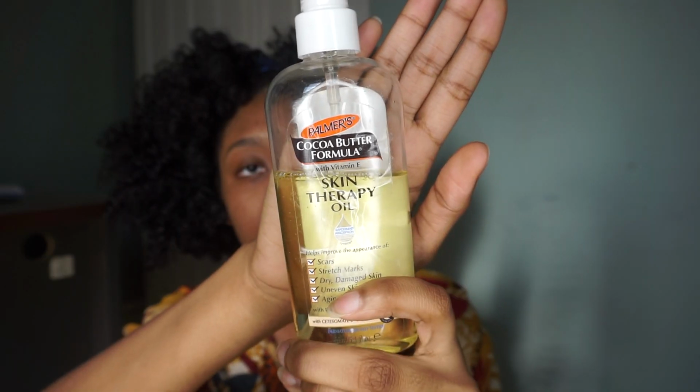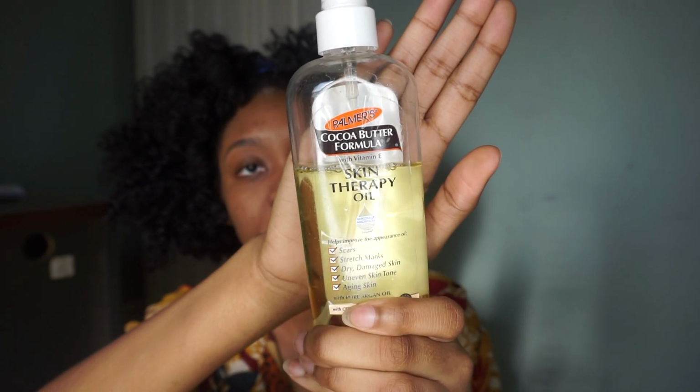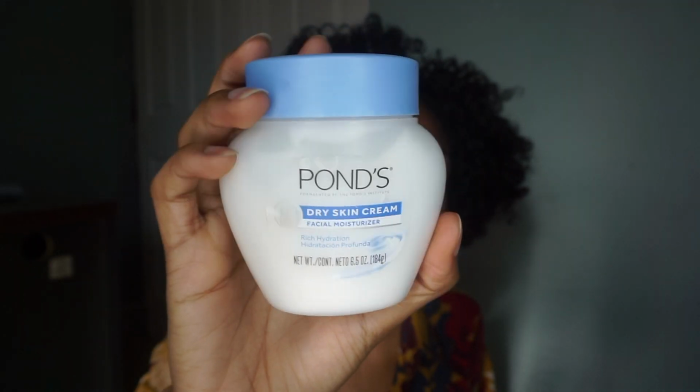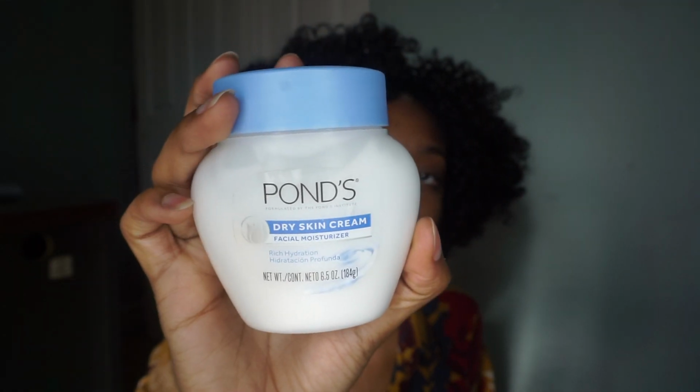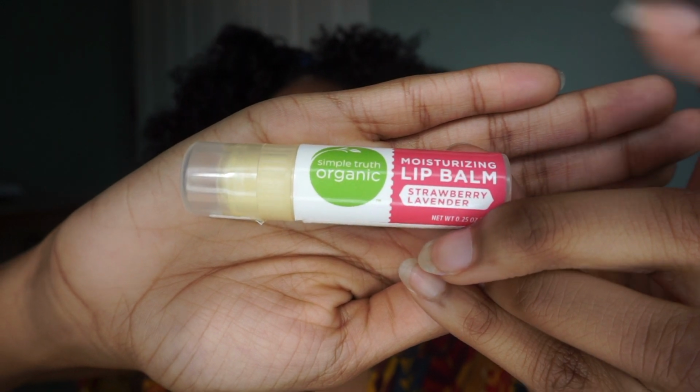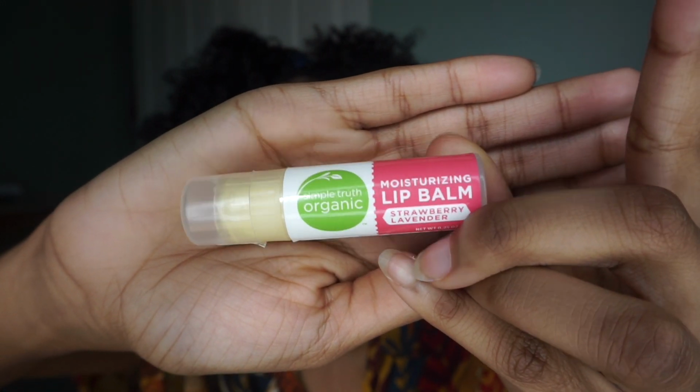I'm going to start with priming. By priming, I really mean moisturizing my face and lips. I've been going through the struggle this week, so my nose is kind of peeling because of all the tissue I've been using. I'm gonna use this skin therapy oil to replenish some of this dry, damaged skin, and my Pond's dry skin cream moisturizer. And then I'm going to be using this Simple Truth organic moisturizing lip balm in strawberry lavender.